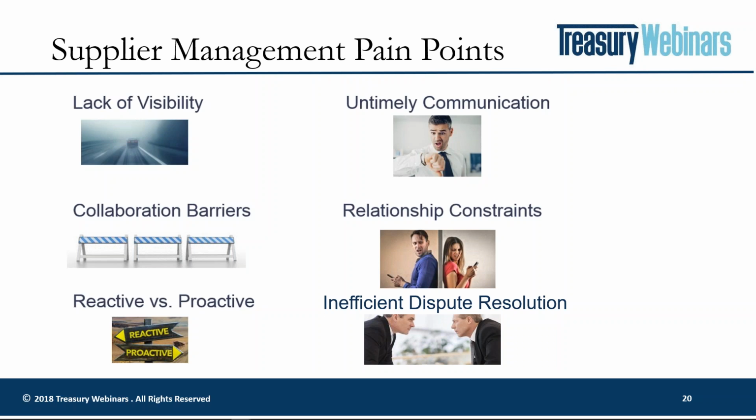Sometimes the lack of technology can cause untimely communication, just technology in general, and really the type of relationship that you have in general, or your company has, and maybe you don't value suppliers as much as you should. There's collaboration barriers, and what a lot of the pain points together mean is that you are being reactive instead of proactive, which obviously is something that we would like to flip. We want to be proactive, and this is something that a lot of companies face. And again, this is sometimes based on asymmetry of information.